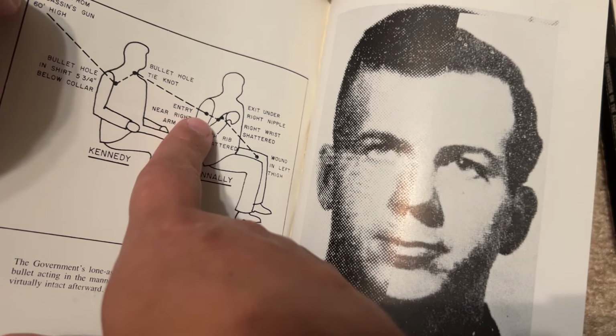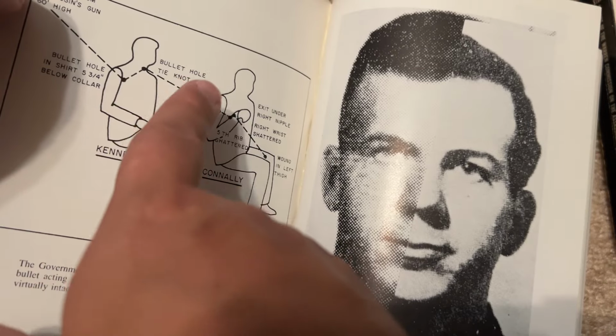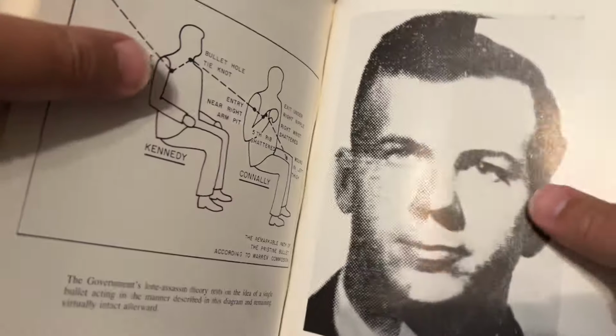So I'm not saying case closed, that explains everything, but I am saying that in a lot of these conspiracy books, they're not going to tell you necessarily all the things you need to know to form an opinion.